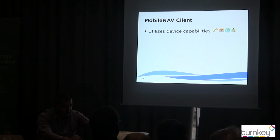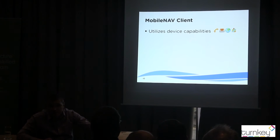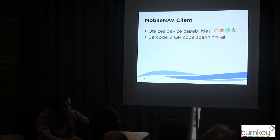Yeah, we utilize all of the device capabilities, so you can make an instant phone call if you're using it on a phone. You can write emails. We have browser integration. What is more important, you have map integration, so you can easily navigate to your customer or to your service site or whatever. And you can plan the route, of course, with mobile NAV. We are planning route optimization, so that will be available from the next release or in the near future.